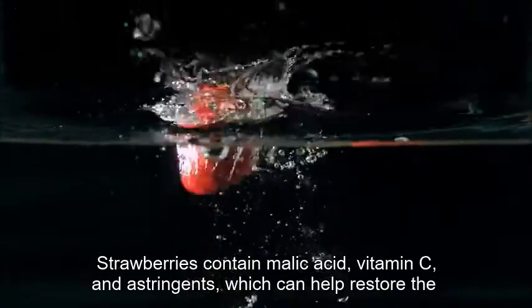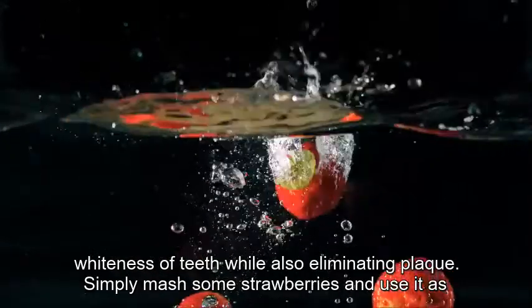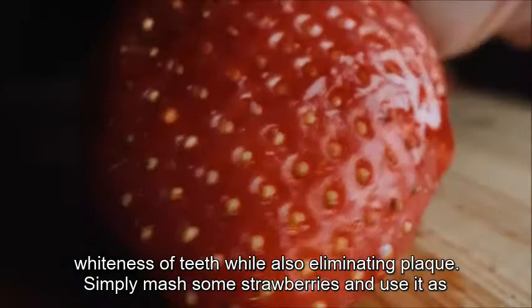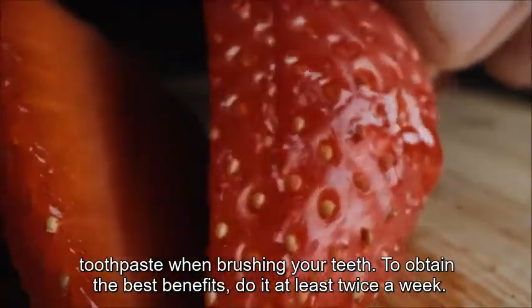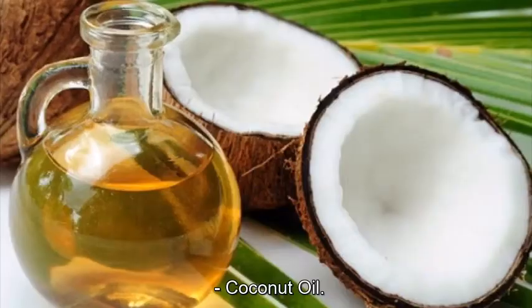Strawberries. Strawberries contain malic acid, vitamin C, and astringents, which can help restore the whiteness of teeth while also eliminating plaque. Simply mash some strawberries and use it as toothpaste when brushing your teeth. To obtain the best benefits, do it at least twice a week.